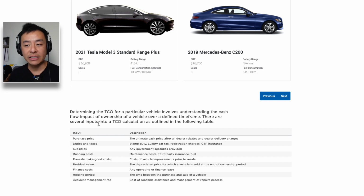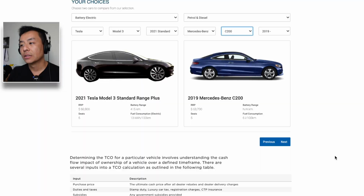Running costs like maintenance costs, third-party insurance, fuel, pre-sale make good costs, cost of vehicle improvements prior to resale, like modifications, I assume, residual value, that's depreciation, we'll go through that as well, finance costs, any fees and charges associated with borrowing money to purchase the vehicle, holding period, the time between purchase and sale of a vehicle, and accident management fee, the cost of roadside assistance and management of repairs process. So it certainly takes into account all those variables when you're calculating the total cost of ownership between two vehicles. So let's press next.